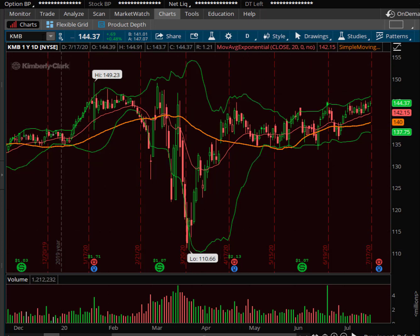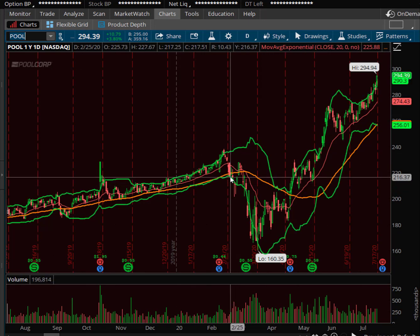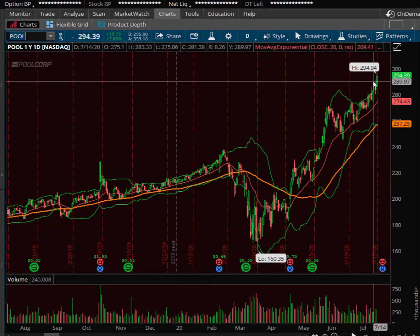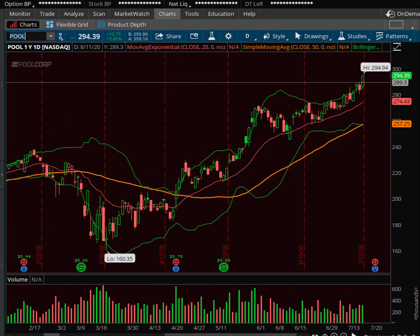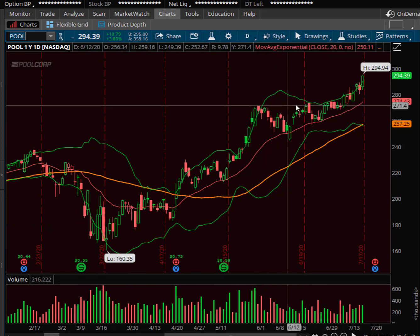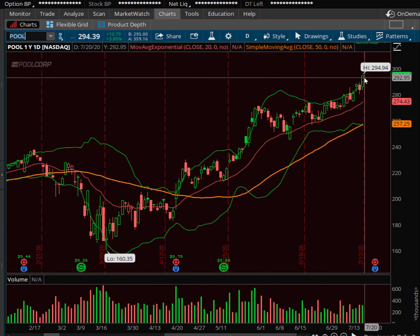How about Pool? Everybody seems to be putting in a pool if you're staying home. 200, 160, now 290, here comes 300. Now, they don't report till Thursday. I think a lot of those are BMOs, before market opens. It consolidated, started to, look how pretty this is. Horizontal line starts to break out, and then it just quickly tacks on 20 points.